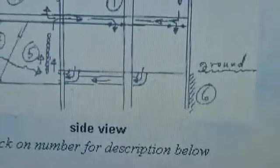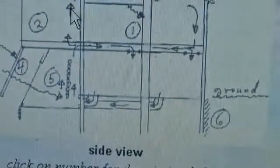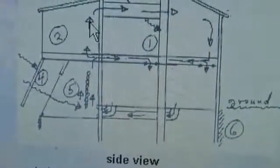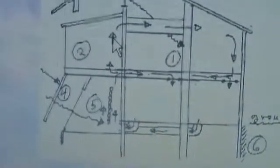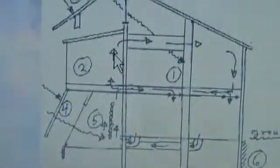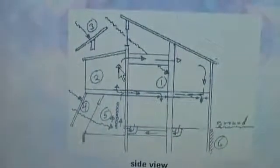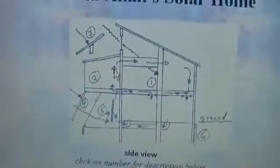And then number 6 is called the berm principle, where you tie into the Earth's temperature. You insulate the house into the ground so that you are tying into the year-round same temperature of the Earth. And then there's a garden thing we'll talk about, and then there's also a geodesic dome. So that's an overview of what we're going to be talking about here today.